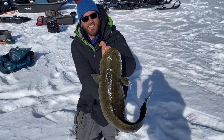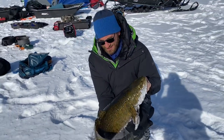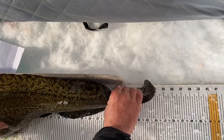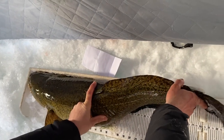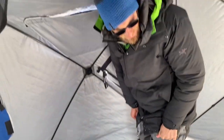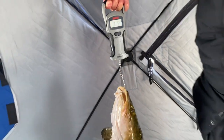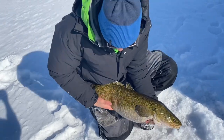Big fish. Yeah. We'll get a quick length of them. We'll do a weight. We got to see what we're catching here. Yeah, well, 35, 34 and a half, 35. Fat. Well, if he's 35 and fat, he's going to go 15 pounds. 14, 15. Six. 16 pound, 2 ounce burbot.